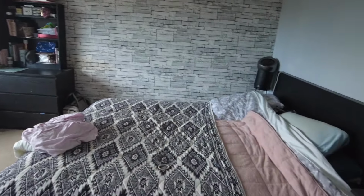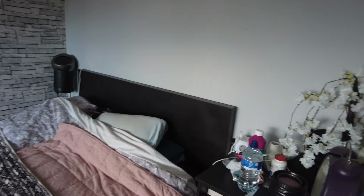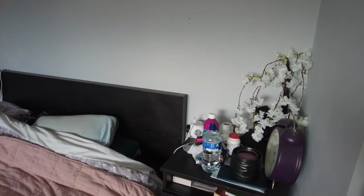Let me stand at the door. So we have my bed here, bedside locker, needs a bit of tidying but it's alright.